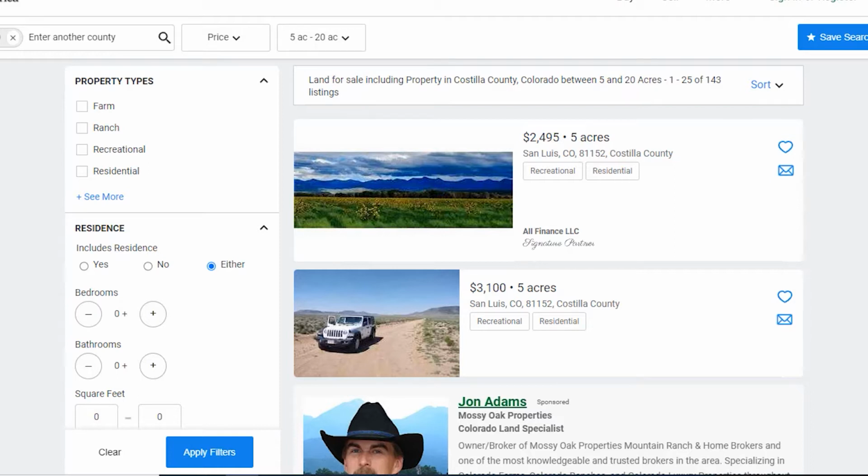So we go to the land specific websites because there are land brokers that work there, there are land investors that work there, and I really like Lands of America, which is why I've got this up. I went ahead and plugged in Costilla County, Colorado. I left the price blank, and I just did 5 to 20 acre properties so that you can get a good feel. I also sorted it over here, price low to high, and there are quite a few listings.